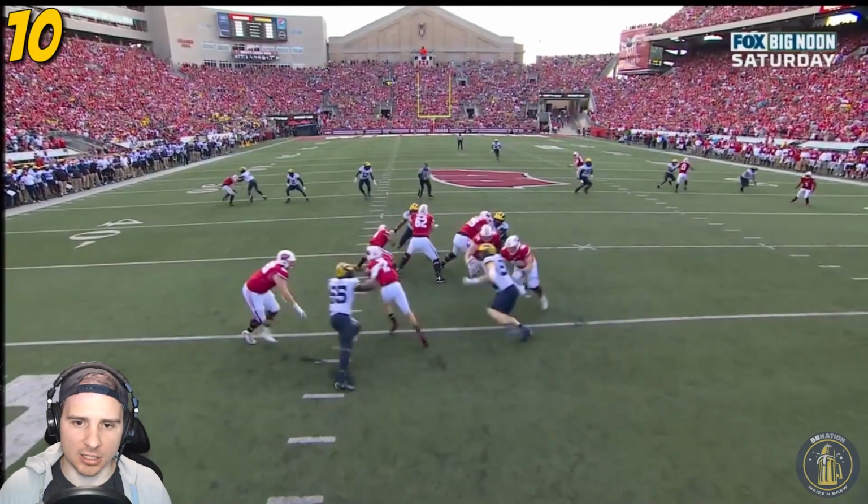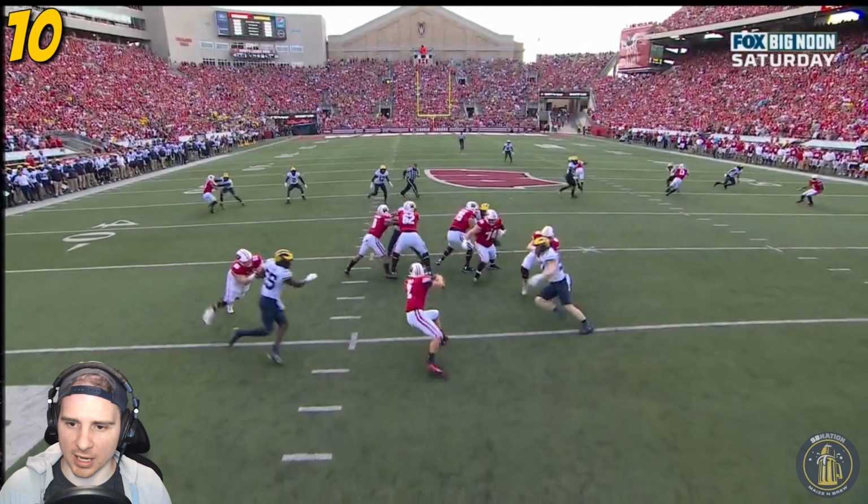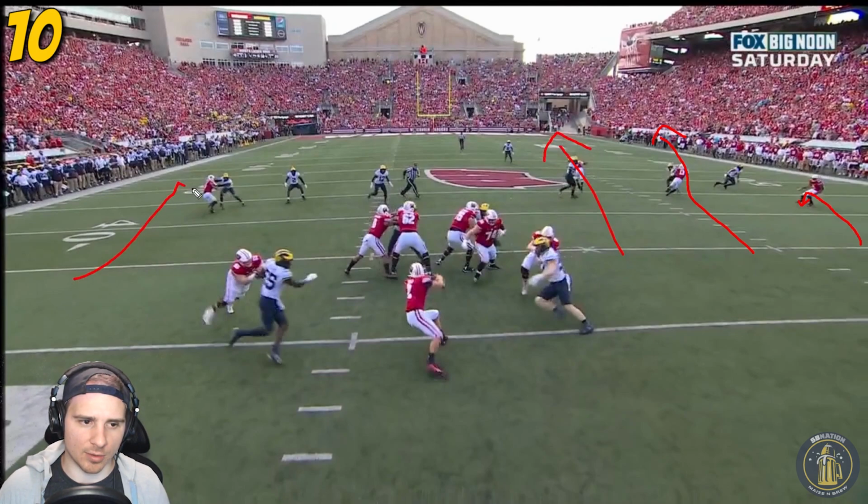So in terms of the other routes, you just have kind of a little sit route here. I don't know what we call that, a little hitch route for the outside receiver, kind of a fade down the sideline here. I mentioned kind of the seam route, and then a dig route here across the middle. So after this first kind of view for Wolf, he's going to come off and just look this way.